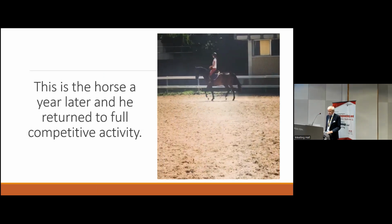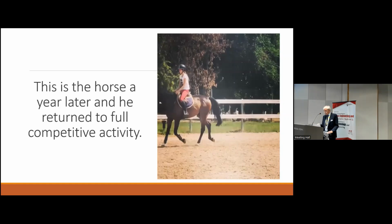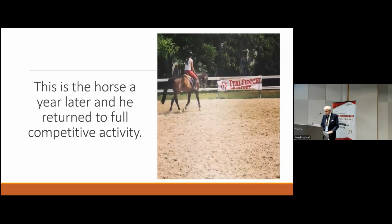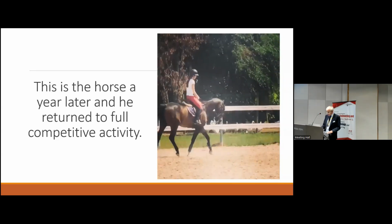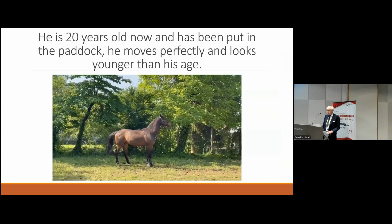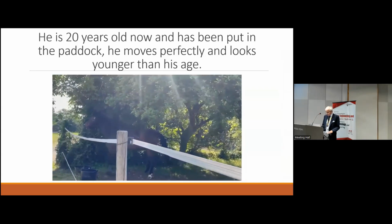This is the horse a year later, and he returned to full competitive activity. You can also see he is perfectly sound and shiny, with a good finish. When I treated the horse, he was 16 years old. Now you can see he's 20 years old and has been put in the paddock. He moves perfectly and looks younger than his age. So this is the present.